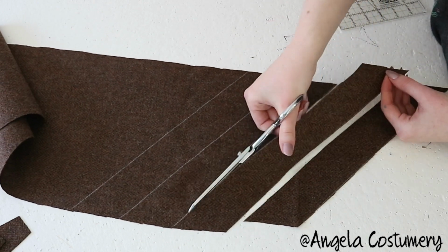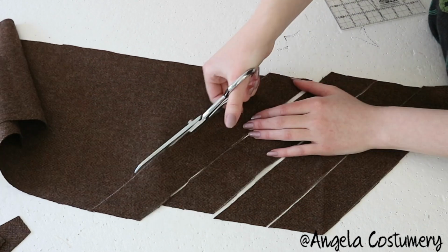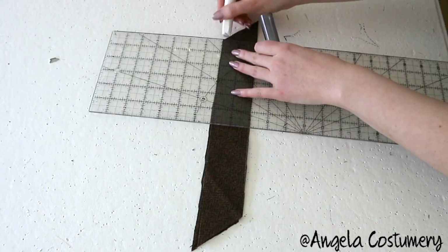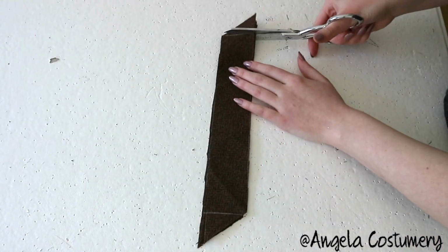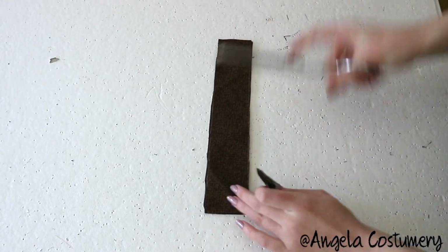So the first step was making binding to bind the edges of the slashed pocket opening. And I did this by cutting 2-inch wide strips of the wool on the horizontal grain line so the fabric would have some natural stretch. And I cut these so they were all the same length.